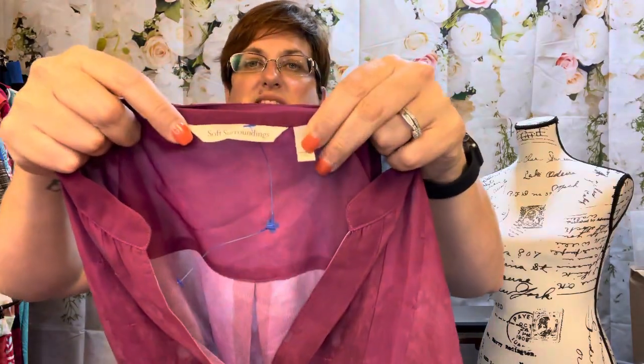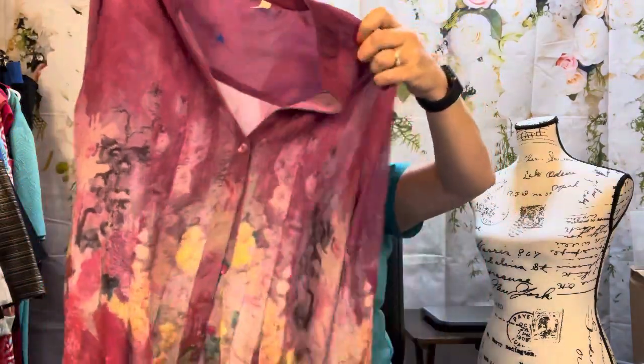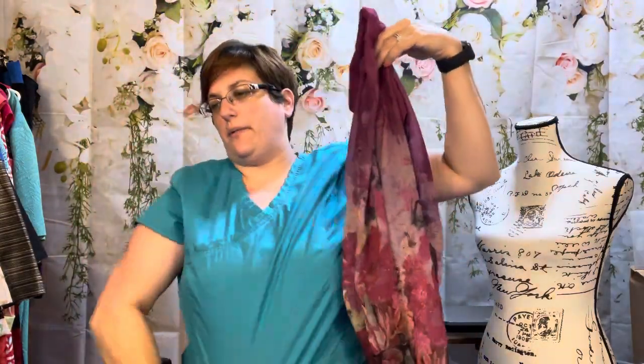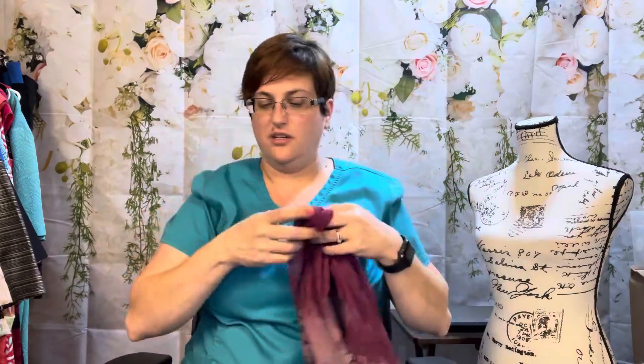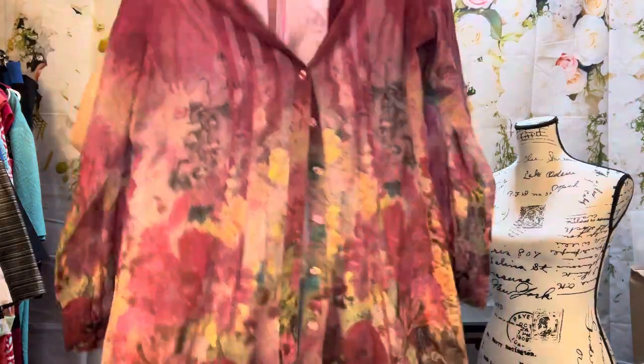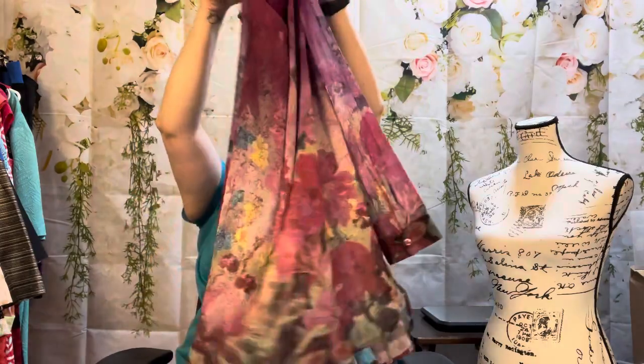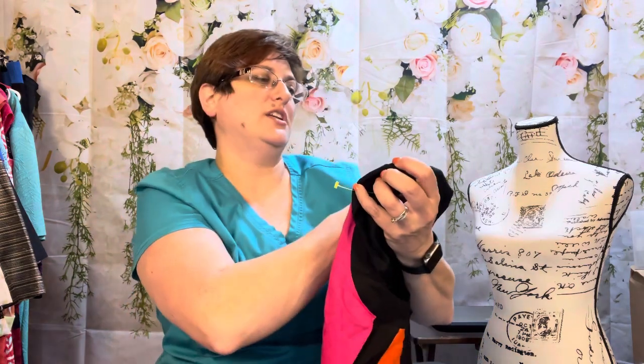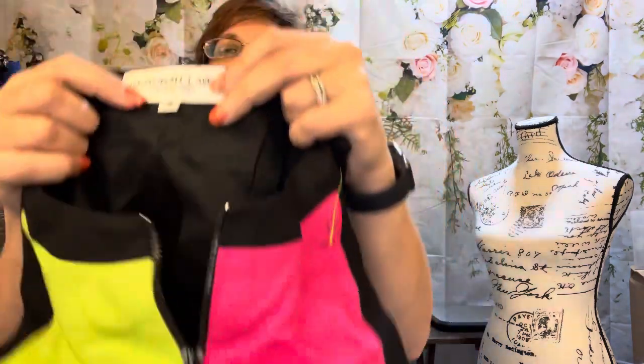Let's see what else we got. Oh, Soft Surroundings, size medium. I don't know the prices on these things, but this particular Goodwill is reasonable. My guess is the dresses are probably in the $6 range and tops are probably like $4 or something. But anyways, this sheer Soft Surroundings button up floral top that I'm sure is washable. And oh, check out this cool vintage shirt. What's it called? Deborah Law's collection, size 4. If you have any experience with this vintage, let me know in the comments.